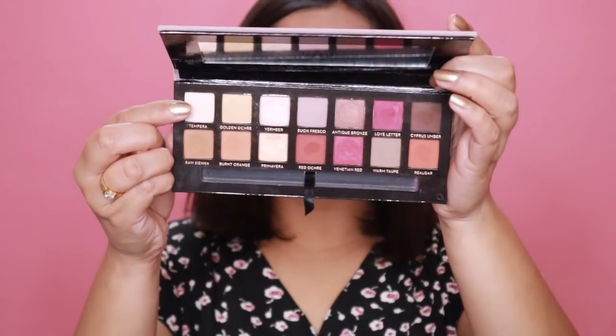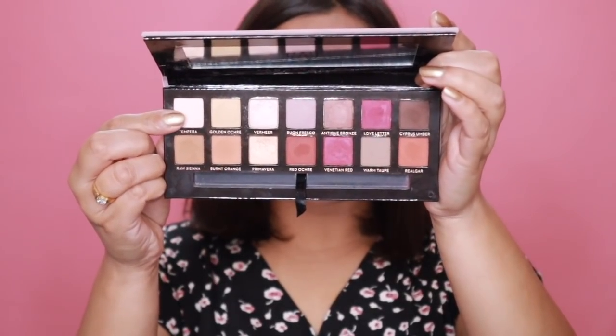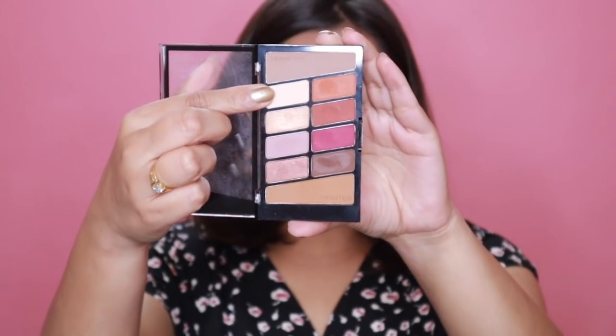So I'm back with my full face of makeup, and there is one thing which is still left, which is adding a bit of highlighter onto the inner corners and the brow bone. And I'm not gonna be using the regular highlighter, but the eyeshadow. I'll be using the shade Vermeer from the ABH palette. I don't really think this shade is working as a highlight, so I'm going to be using the ABH one on my inner corners. So I'm done with the final look, and time for the final review.